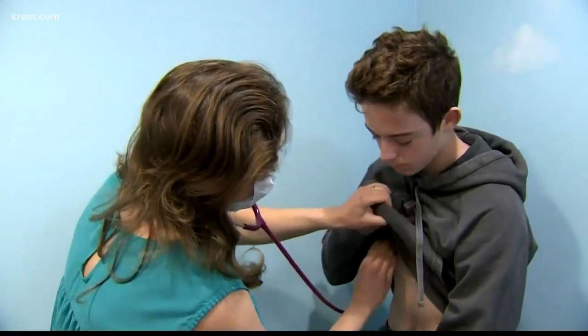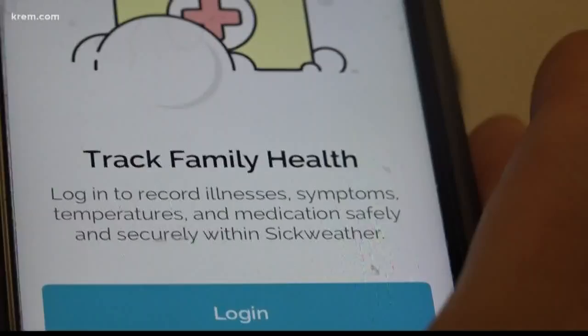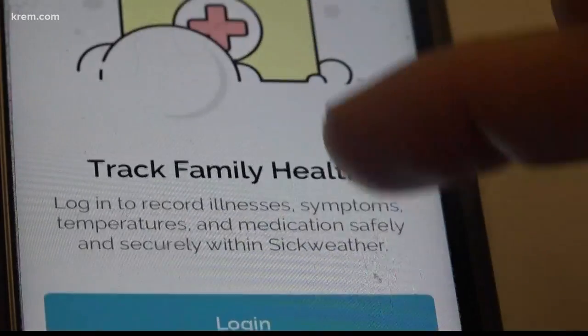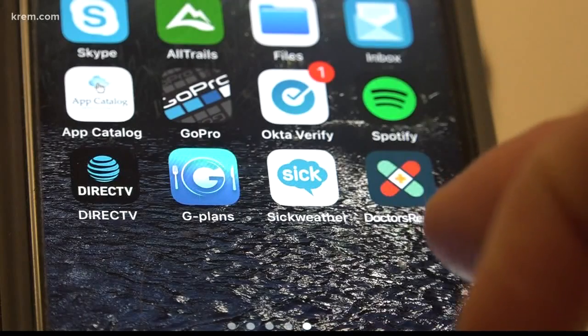that data. The app is relying on social media posts, and let's face it, who feels like posting on social media when they're under the weather? Clearly it's not perfect, but the app does offer a way for families to track household illnesses, which could help the data, and resources to find a doctor.